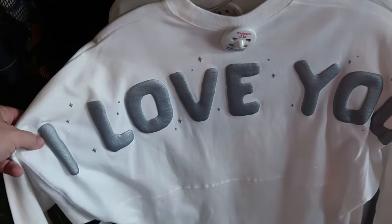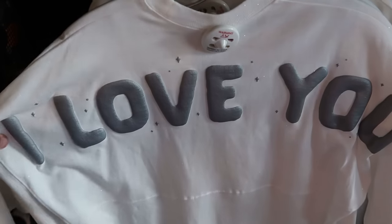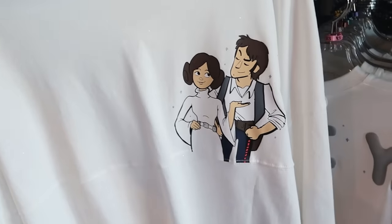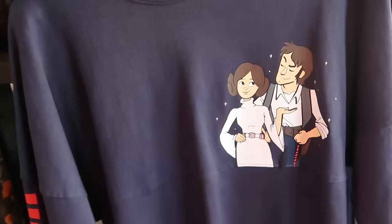I feel like these are perfect for Valentine's Day. It has your classic spirit jersey writing. It says, I love you. These are both $80 a piece. Let's see the front side, what we got doing. So they have Han Solo and Princess Leia. Then the opposite one is the navy blue color, and it says, I know. It has the pinstriping going down the sleeve. And then on the front again, you have Han Solo and Princess Leia.